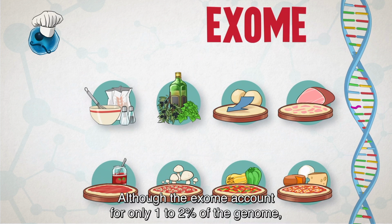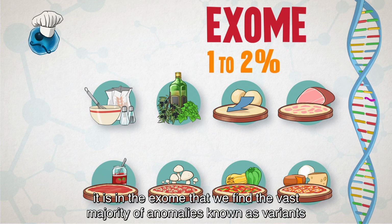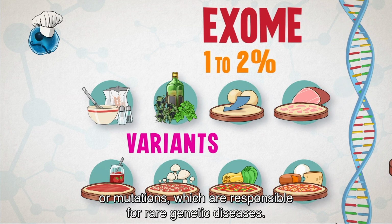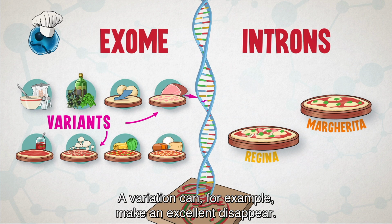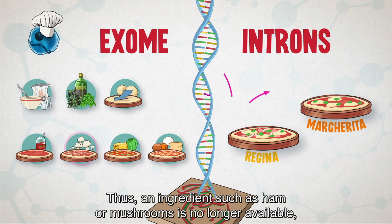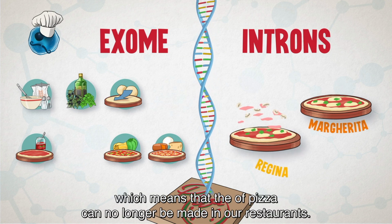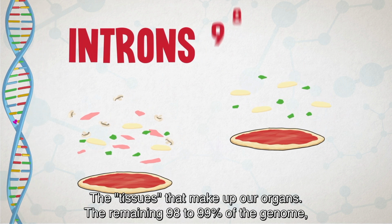Although the exome accounts for only 1 to 2% of the genome, it is in the exome that we find the vast majority of anomalies known as variants or mutations, which are responsible for rare genetic diseases. A variation can, for example, make an exon disappear. Thus, an ingredient such as ham or mushrooms is no longer available, which means that the Regina pizza can no longer be made in our restaurants, the tissues that make up our organs.